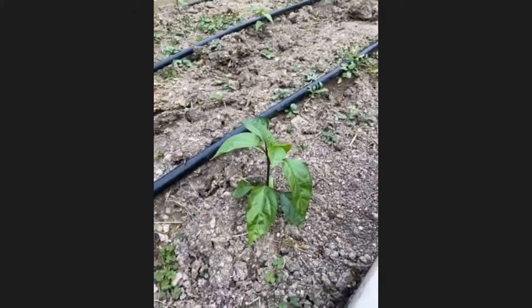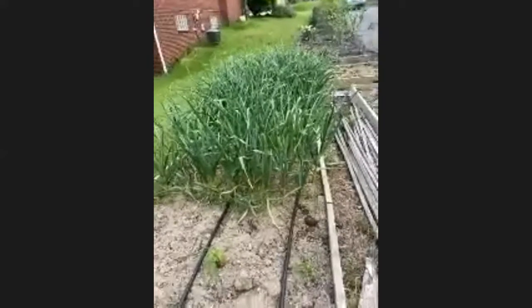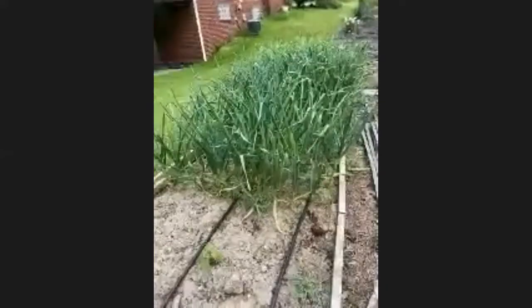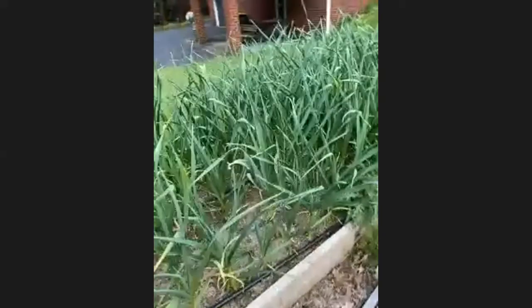Maybe 8 more peppers here. And I'm not positive what kinds these are. I labeled them when I started them from seed, but I don't really care right now. So when they come up, we'll know. And this is garlic. We planted this last fall in October.